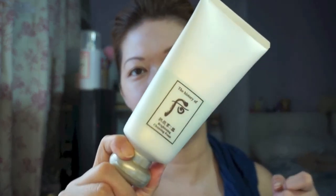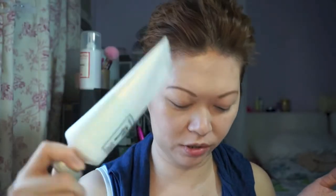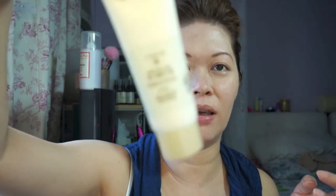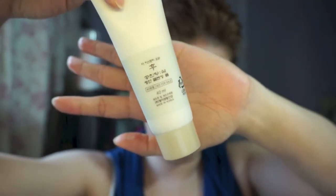Okay, so just to let you know, they have some products like this. I have bought the History of Whoo brightening cleansing foam. When you buy the big one, this is 180 ml. It's a very big product. I haven't tried it yet, so I don't know how it works. It comes with a travel size, 40 ml, as a gift. The full size is only 100 plus. I'm talking about Hong Kong dollars, okay?